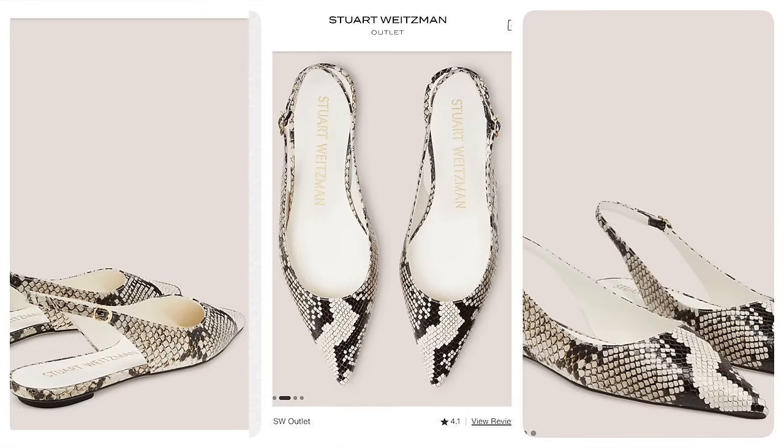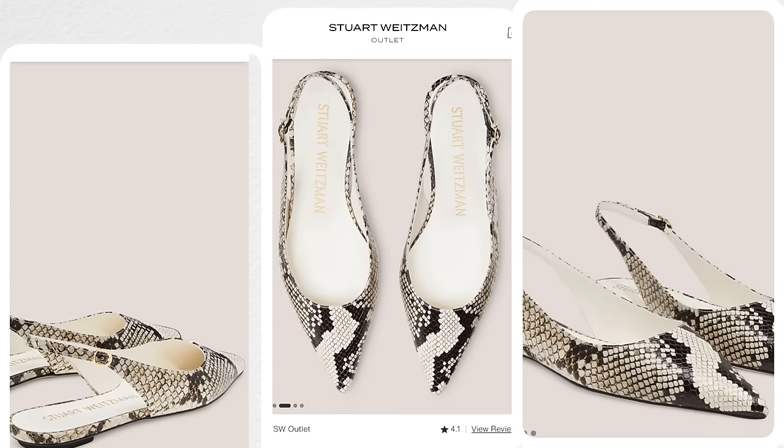And then, did you guys know there was a Stuart Weitzman outlet? Like, and if you did, why you ain't tell nobody? I actually had no idea. I'm not quite sure, like, where have I been? But these were on the Stuart Weitzman outlet. And if you love a snakeskin print, which is very in this season, and you love a slingback, which is also very in, I feel like these would be a fabulous option.